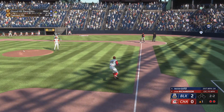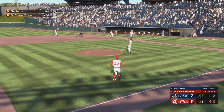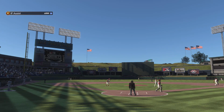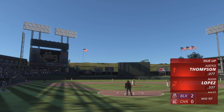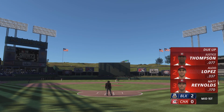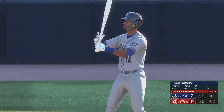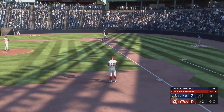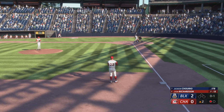And he drops it down the third baseline. Whips it to first on the run. Out number three. But two runs for him, and they jump ahead. Bottom half of inning number one coming up. The Shuckers on top here, 2-0. And stepping in is the speedy number 12, Jackson Chorio. Here comes the 0-1.